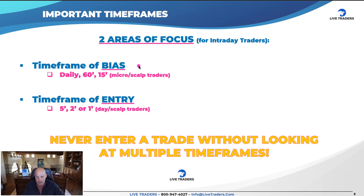Okay, it's like this. You ever see a big whale or sharks or whatever? What are those little, I can't remember, the remoras? Is that what they're called? Those little sucker fish that hang on the bottom of a shark or a whale or whatever they are? That's your time frame of entry. The shark, the whale, that's the bias. You're going with the shark. You're going with the whale. You're just hanging on for the ride.